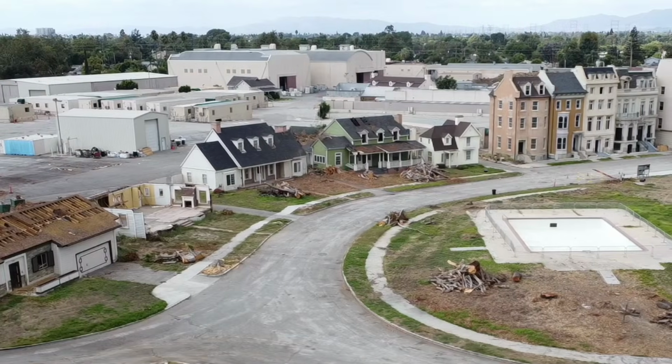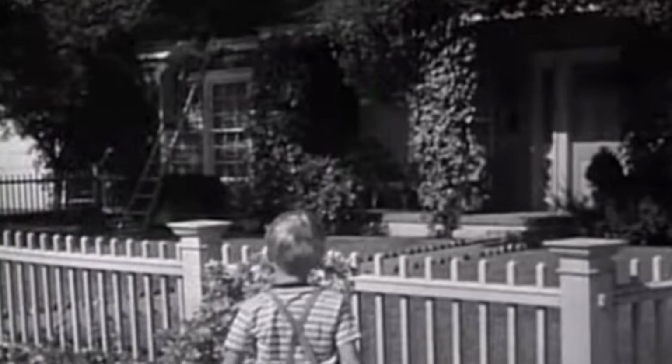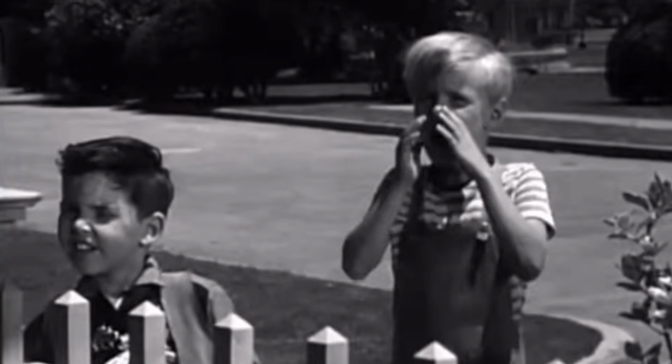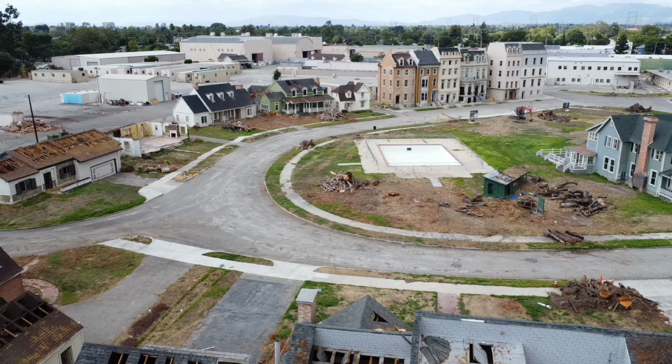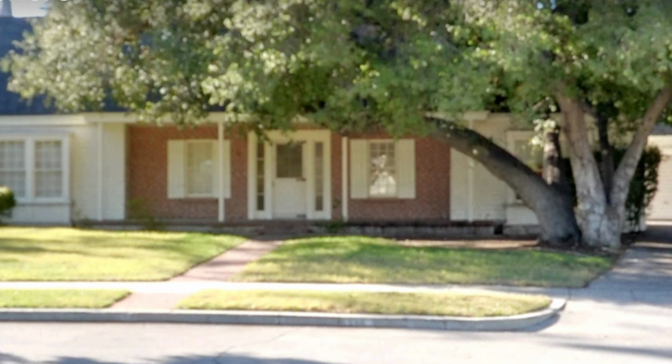Now, just to the right of the Partridge Family house is the Blondie house, which was used in the TV show Father Knows Best. But more exciting for me, it was used as Mr. Wilson's house on the TV show Dennis the Menace, which is a show that I used to watch all the time on Nick at Nite when I was a kid. But the Blondie house is probably most famous as Jeannie's house on I Dream of Jeannie. It's also been featured in the TV shows Hazel, The Monkees, and The Partridge Family.